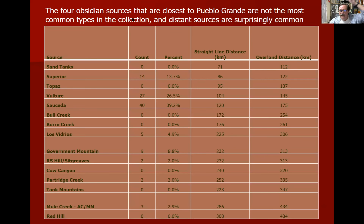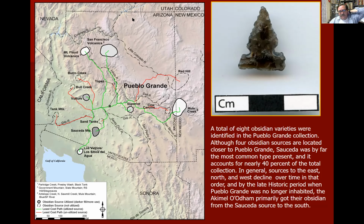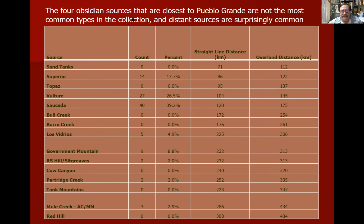So this shows the distance. The previous slide shows the probable least-cost routes, or these are the routes of travel that would be the lowest energy, the most direct routes of travel between the source and Pueblo Grande itself. And if you look at the distance and then the percentage, again, you can see that there's a very weak relationship between the distance of the source and the proportion of the collection.